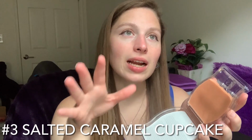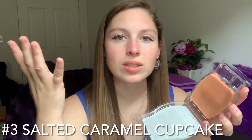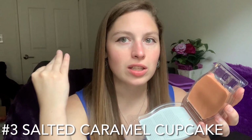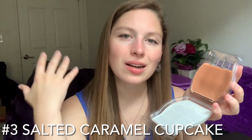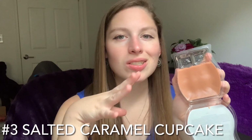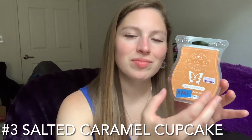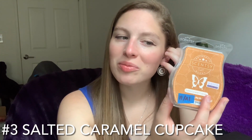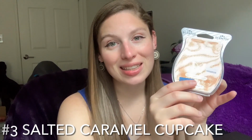Like, the first thing that I get from this, what pops into my head is sticky, ooey gooey salted caramel. That is the strongest note in this. The cupcake part kind of comes later, but it is just so good. It's just a sweet confectioner bakery scent. If you're a bakery lover, you probably would really like this too. Again, discontinued, but we may see this again.